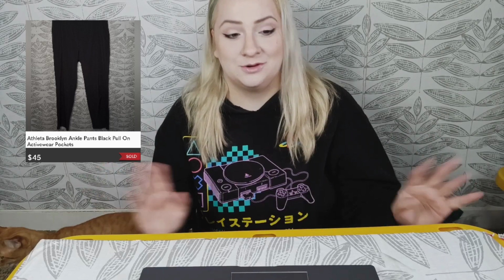Very happy. Then we have the Athleta Brooklyn pants, and I think these are plus size. I can't see that from where I'm sitting. I just took screenshots of the photos and I've been going through them, so I will tell you. But these sold within 3 or 4 weeks.